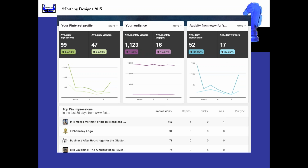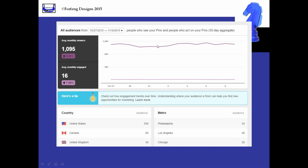And Pinterest, depending on how you use it and how often you use it, can be a very, very good search engine optimization driver to your own channels and to your own website. Now, again, this is a snapshot of who sees my pins and people act on my pins. And this is, I've got, this and 16, and that's for pretty much doing absolutely nothing on the account.